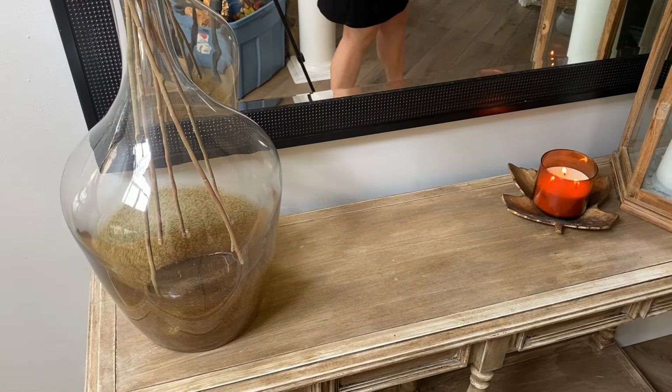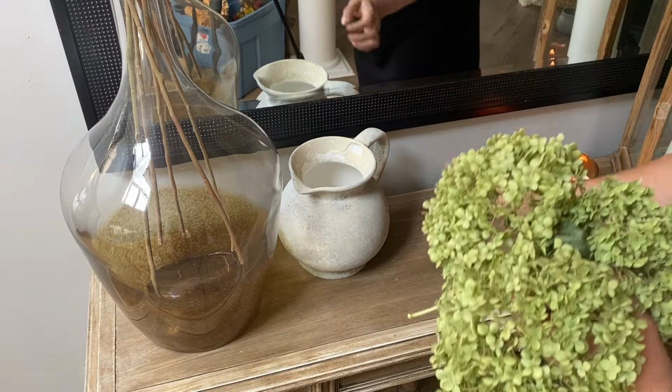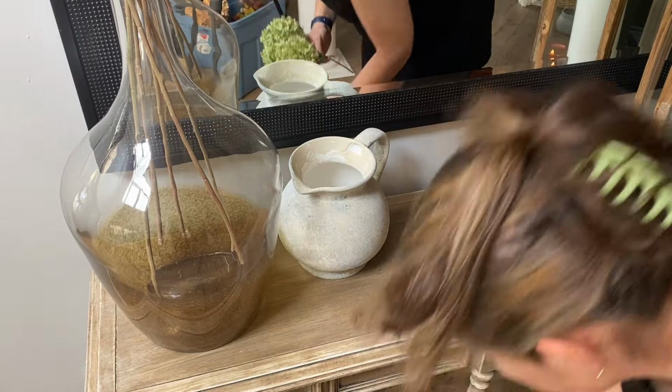Next up, I will be adding this DIY vase with some dried hydrangea florals from my garden. I love how they add a natural earthy touch to the space and they complete the other vase beautifully.